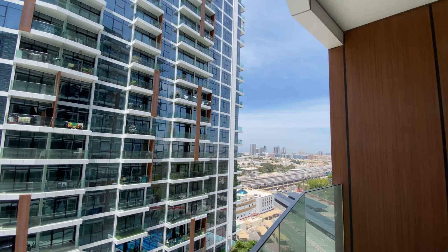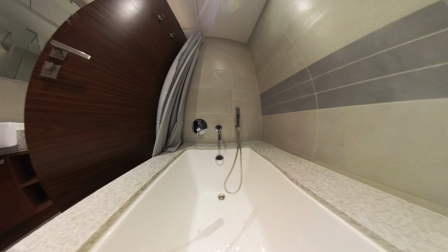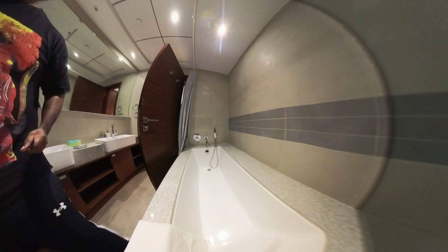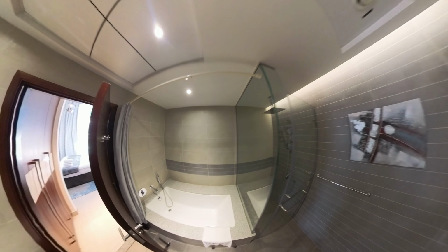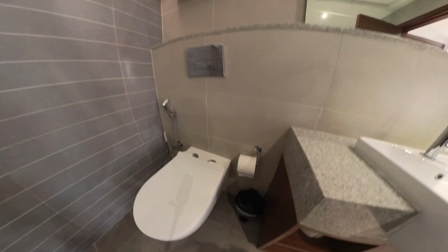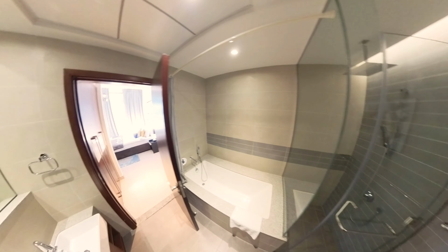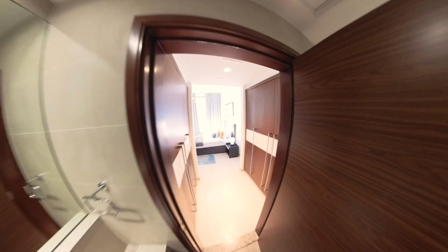This has a double sink. I really enjoy the double sink. Me and my wife can come here and brush our teeth together. Things like that. You actually have a tub in this one here. I might have to jump in the tub. You know what I mean? But yeah, over here you have a nice toilet and everything like that. And you have a shower. Can't beat that. You got the tub and the shower.